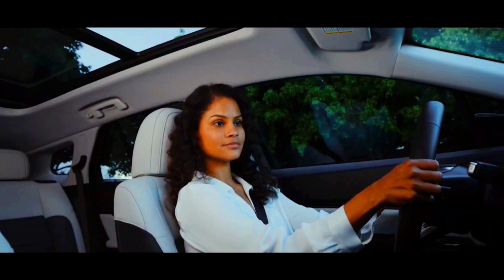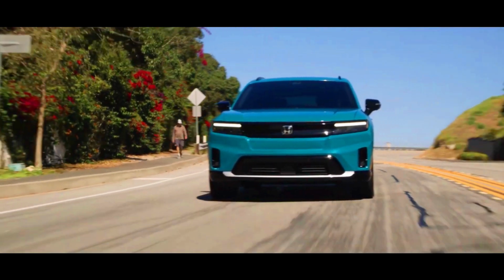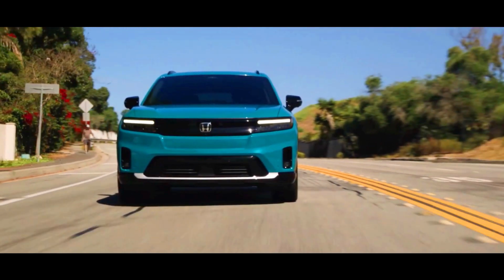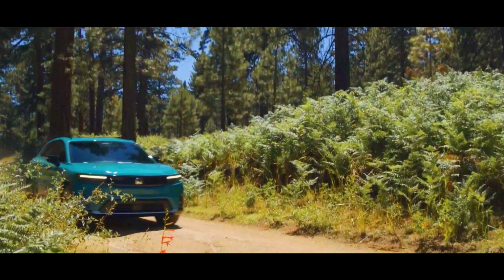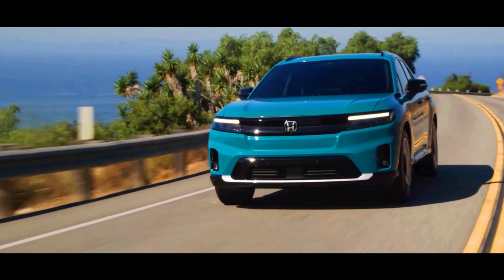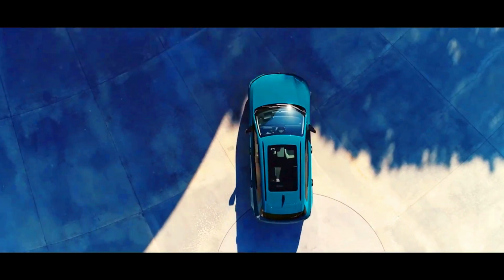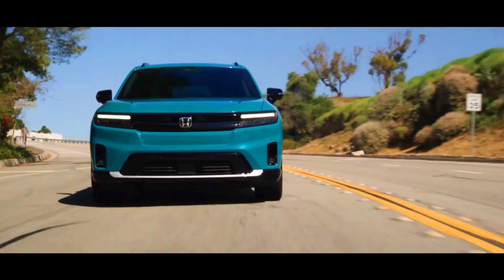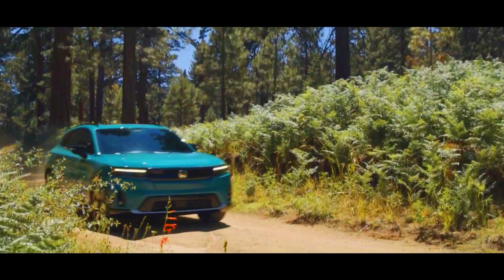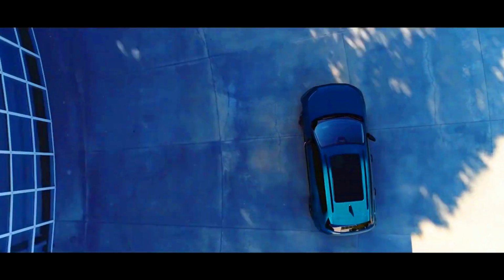The Prologue will sit above the CR-V in the Honda lineup and is similar in dimensions to the mid-size Passport. The Prologue pictured here sports 21-inch wheels, a panoramic sunroof, and simple LED lighting elements. Inside, it pulls design cues from other Honda models, including an upright tablet-style infotainment display, a streamlined dashboard design, and a clutter-free center console.